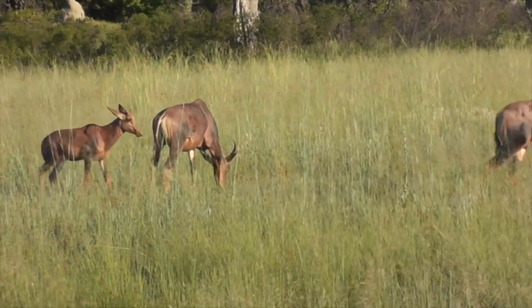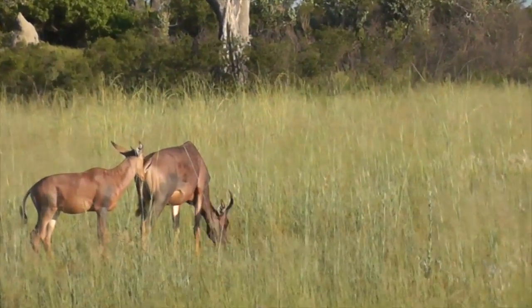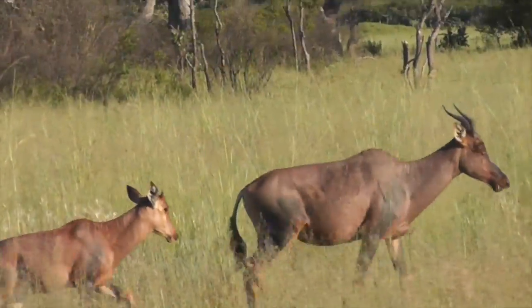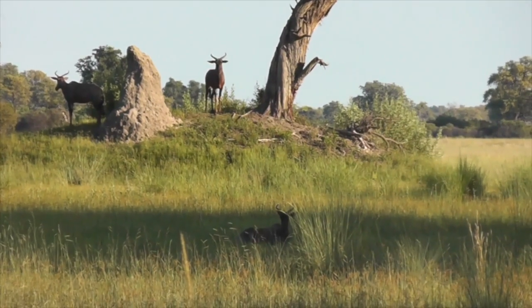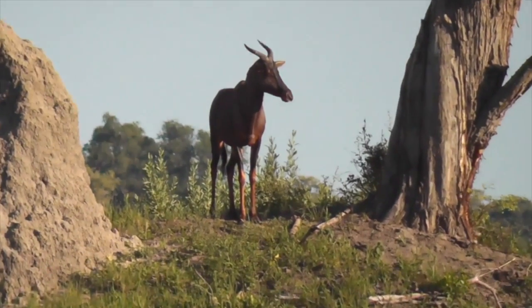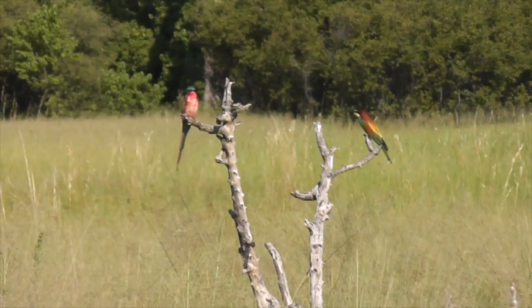Most of the time, Kay drives without looking ahead. He's always looking down on the right-hand side to see if he can see the tracks of anything. He seems to keep the vehicle on the road simply by the feel of the wheel in his left hand. These tsessebe are up on a mound so that they can keep an eye out for a leopard in order to protect their young, who are in the grass below.